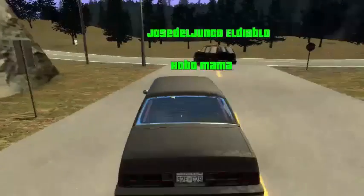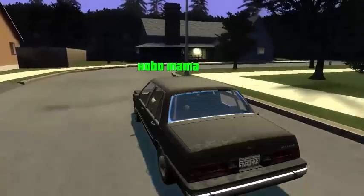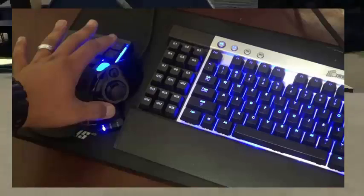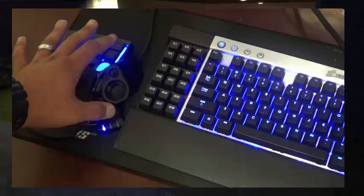Now, if you don't know what I'm talking about, a gaming keypad is a smaller gaming keyboard for your left hand for the PC. Sometimes there's a little thumb button on the side, there's less keys, but it's just more comfortable. Or a lot of people use it in addition to their keyboard for games like MMOs or RPGs. I'm not really sure of all the games, but games like League of Legends or something like that.